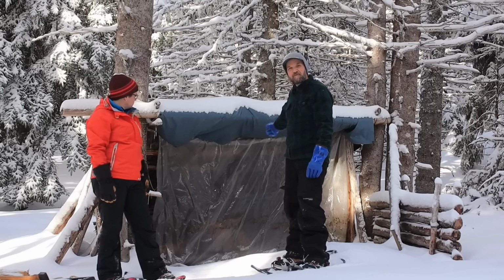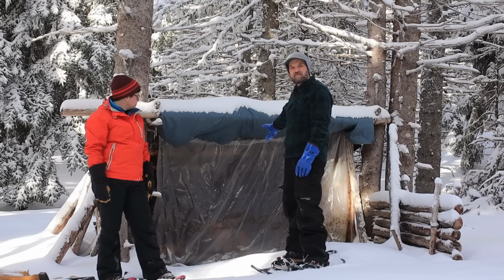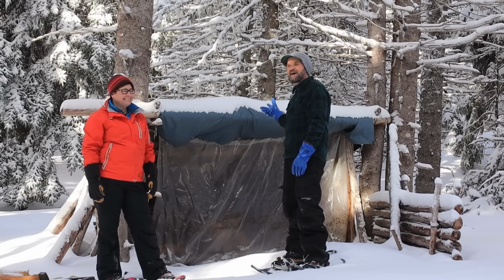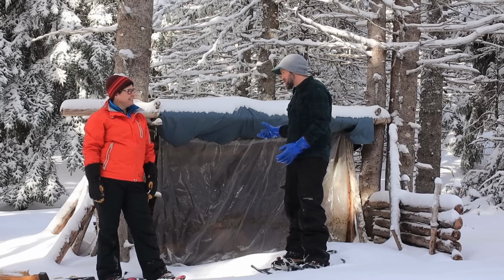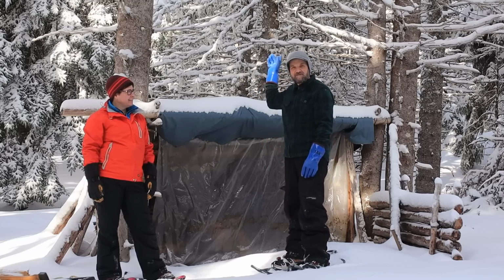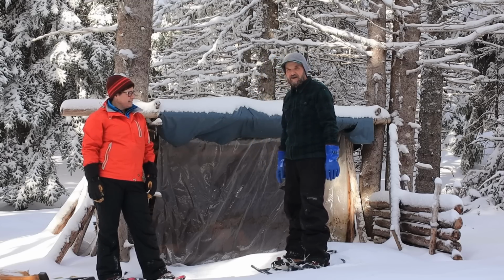A lot of you guys probably recognize this. This is the first shelter we've ever built. We need to do some work on this one. Yeah, that's why we haven't used it yet this year, although it is still in use. We've been using it to store firewood because we like to have a nice stock for the teepee over there.